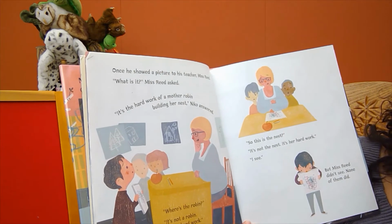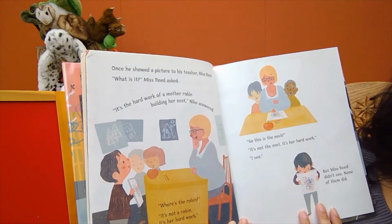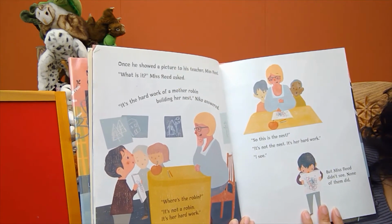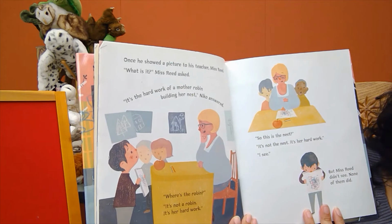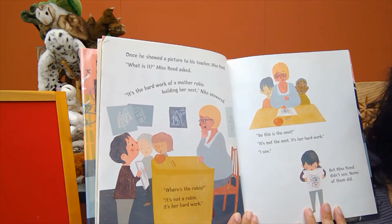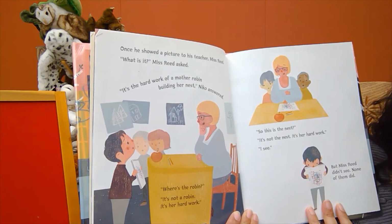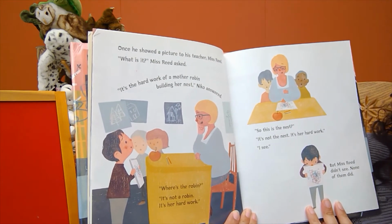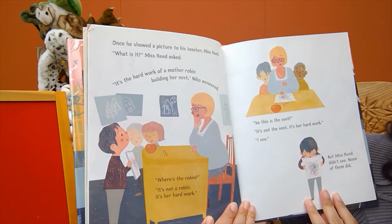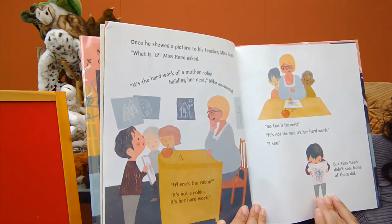Once he showed a picture to his teacher, Miss Reed. "What is it?" Miss Reed asked. "It's the hard work of a mother robin building her nest," Niko answered. "Where's the robin?" "It's not a robin, it's her hard work." "So this is the nest?" "It's not the nest, it's her hard work." "I see." But Miss Reed didn't see. None of them did.